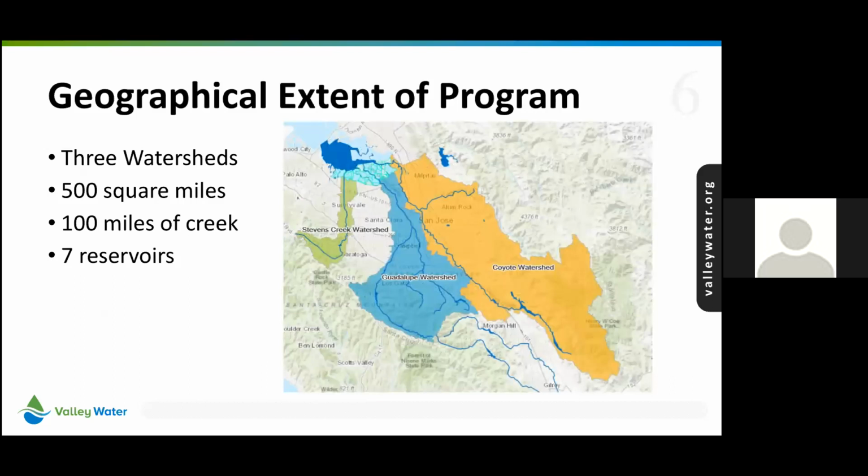And just to give you an idea of scale, this is the 3 watersheds that were subject to the complaint: the Coyote Watershed, the Guadalupe Watershed, and the Stevens Creek Watershed. In total, these 3 watersheds are 500 square miles of land. They encompass over 100 miles of creek and there's 7 affected reservoirs. Again, Valley Water doesn't own all of this land, but these are the affected geographical areas associated with the FAHCE agreement.